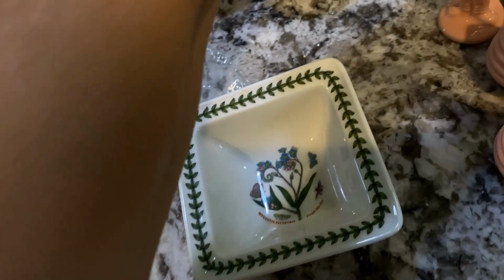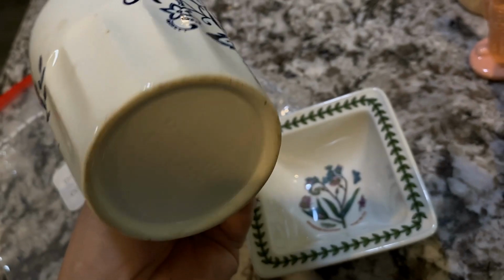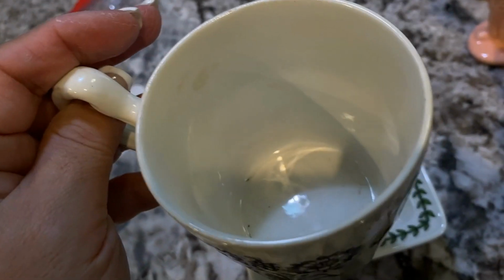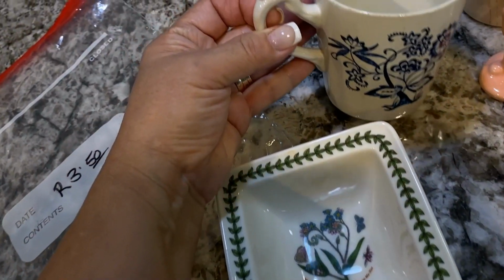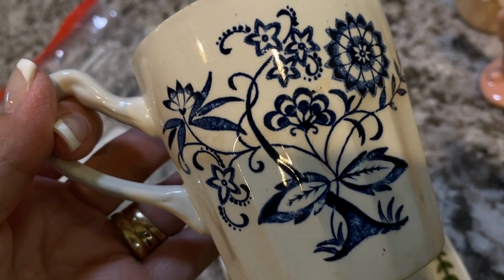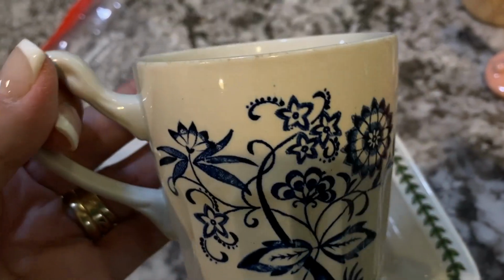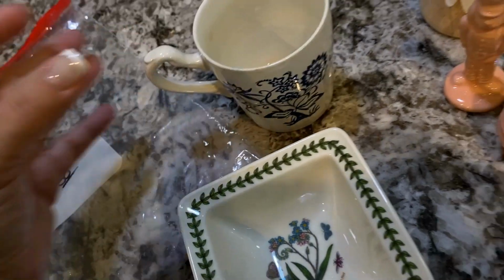And then I found this. It's the blue onion pattern, and all it says is made in England. And so I think it might be Churchill. I'm not sure. It's super dirty. But look at how beautiful that handle is. And what did I pay for this? Gosh, I want to say it was $2.99 maybe? Yeah, $2.99 is what the lady quoted us. So not too bad.